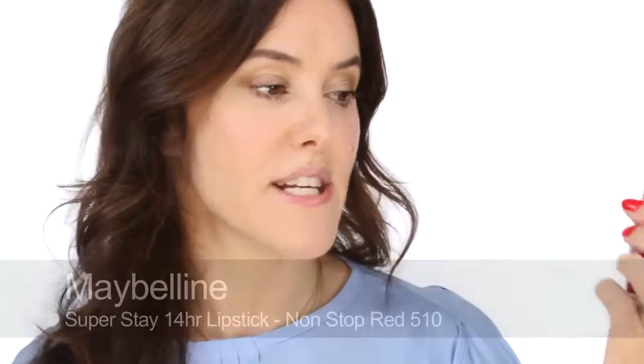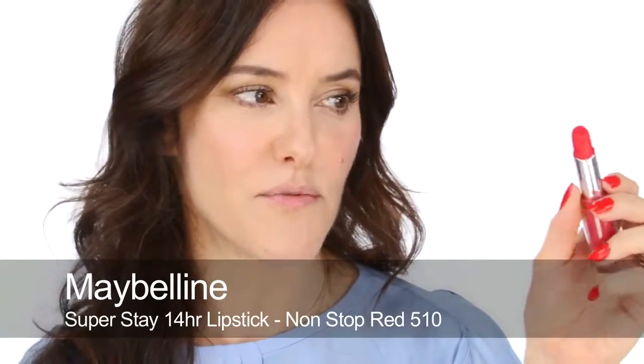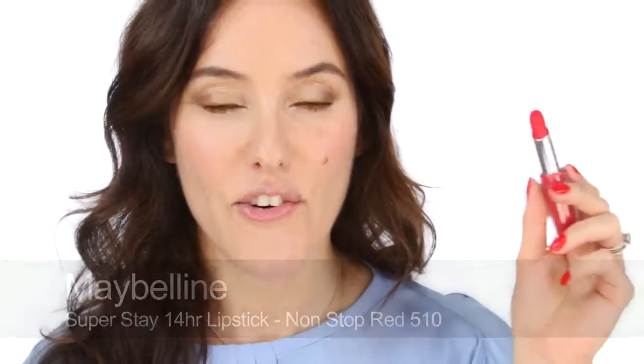The pinkest of all the reds that I like is this one, which is Non-Stop Red, and it's one of the 14-hour Superstay lipsticks by Maybelline. And this one looks really mashed up because this is my current favourite red. It's a very, very pinky red. I found this to be the longest lasting red lipstick I have ever used, and it's not drying at all.